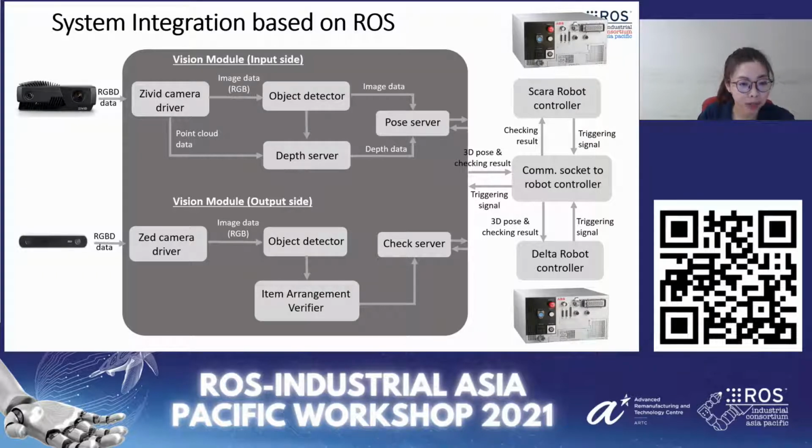For the output side, the stereo camera can also get the RGBD data. But we just use the RGB component in the object detector to segment individual items and determine the 2D position. Then the item arrangement verifier is used to check the correct position of each item in the output casseroles.